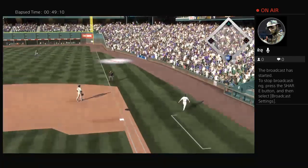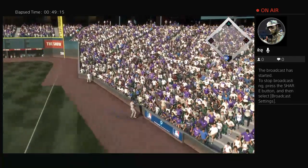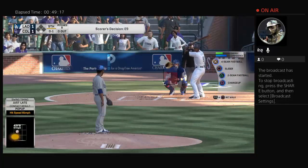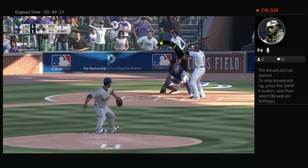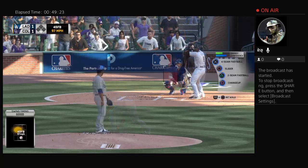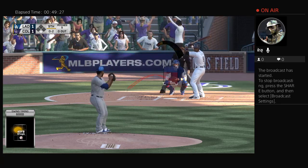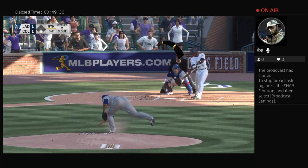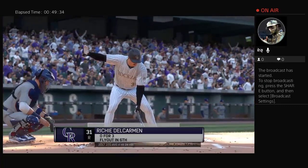And here's a ball lifted high into foul ground down the right field line. And no, he lost track of it and it falls. The 0-1 pitch. Swing and a miss, and he's in control. 0-2. Gotta love a reliever that comes in firing bullets, and his fastball is a good one. Swing and a miss on the slider, and that's out number 1.